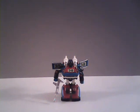And at any rate, that concludes my review of the Generation 1 Autobot Diversionary Tactician Smokescreen.